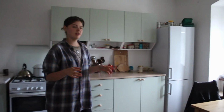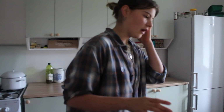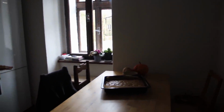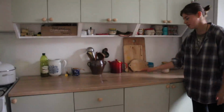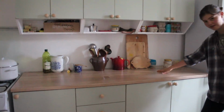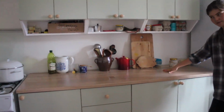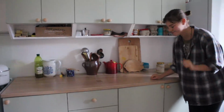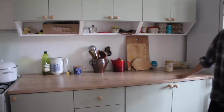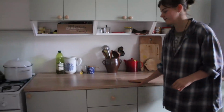This is actually kind of like a temporary kitchen. This isn't going to be our kitchen in the future. I'll show you where that one will be. But for now, as soon as you walk in, we have the kind of dining table, I want to say. And then it moves over to the fridge. And then we have the kitchen counter. There will be a sink here, hopefully soon, because washing dishes without a sink is a nightmare. But otherwise, this is the kitchen.